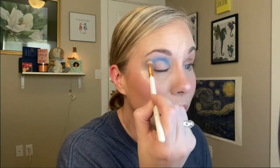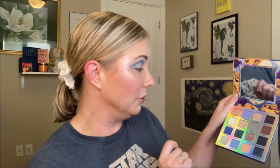And this is a beautiful blue matte. I love this. It's very nice. It's kind of like sea blue. It's really pretty, but it's almost like a baby blue and a sea blue mixed together. Okay, now I'm gonna go into this shade here called So Good. I'm gonna put that in my outer V.